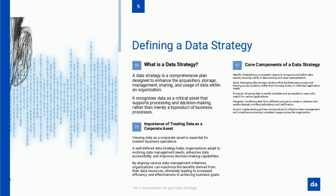Finally, just like with any diet plan, you need to track your progress. Are you hitting your goals? What's working? What's not? This step in your data strategy is about setting KPIs, key performance indicators, and continuously evaluating your results. You might ask, are decision-making processes faster and more accurate? Are you saving time and resources by reducing redundancies? Are your teams actually using the data effectively? If something isn't working, you adjust.